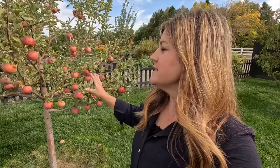So a couple of different things today. First off, we are in the orchard because I want to talk through our apple trees and the codling moth damage that they have sustained.